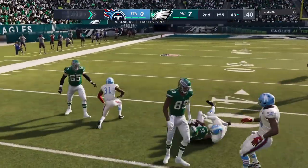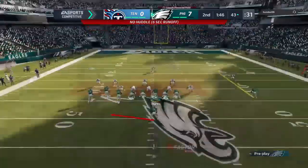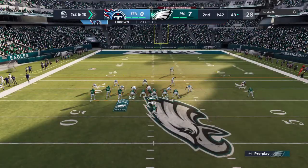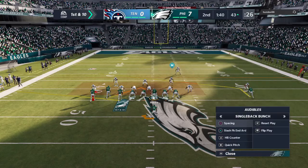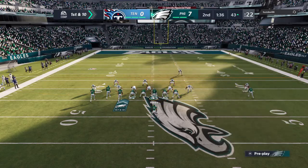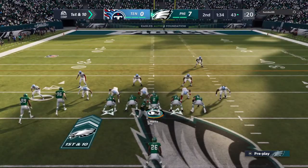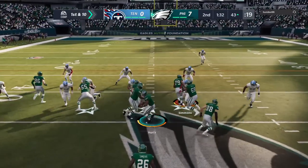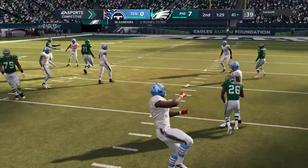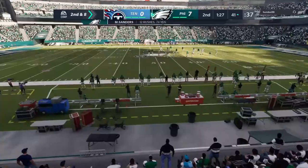And he'll work it across midfield inside the 45. 3rd and medium, they opted to run instead of pass, and it worked. 1st down. Under 10, 10. On the counter now, it's Sanders. 2 yards on the pickup there. It'll be 2nd and 8.